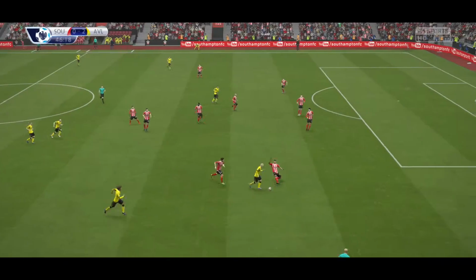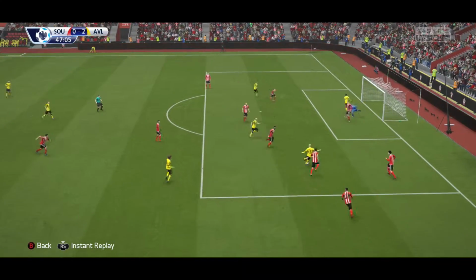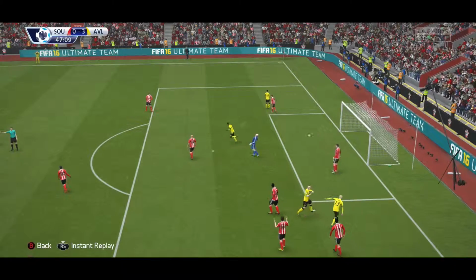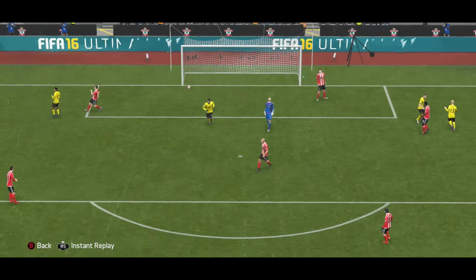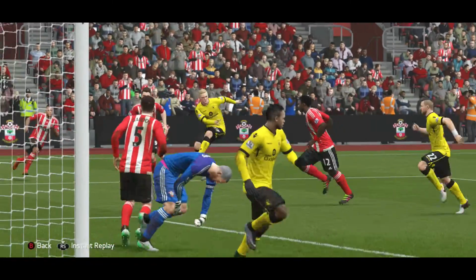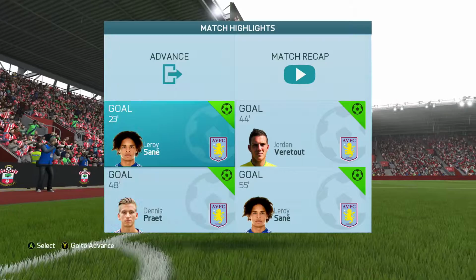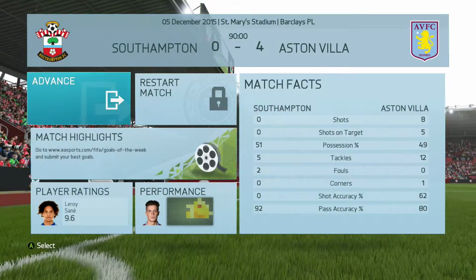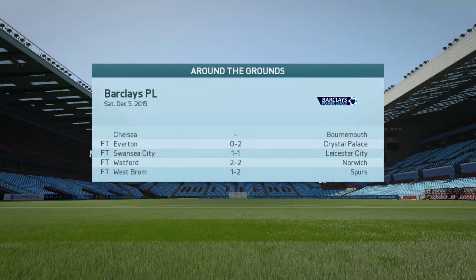So I'll just show you this one here really quickly again. So here we were going down the wing, cut inside. I don't know where the keeper's going. Don't know where he's going. Wandering off. Don't know if he got hit by his defender running back or something. Well, it looks like Ayew grabs him, so maybe we got away with that one. But anyway, another win in the books.